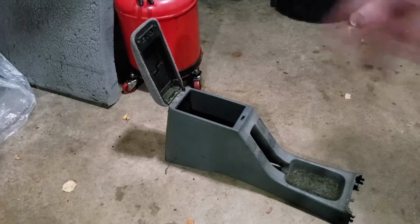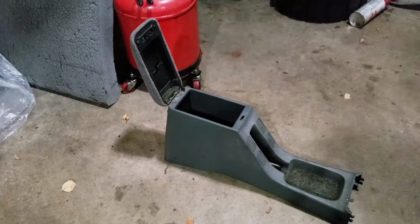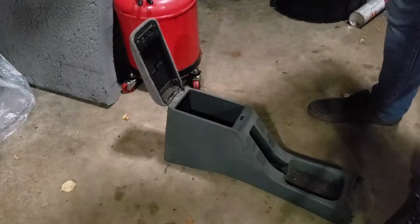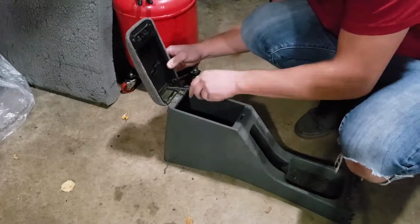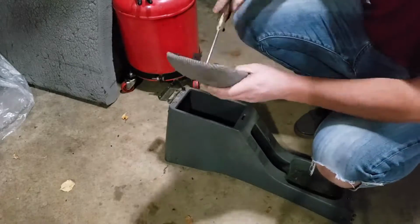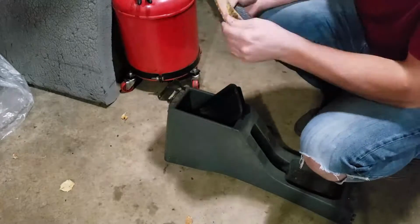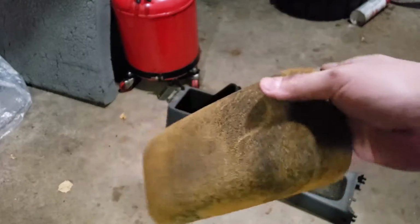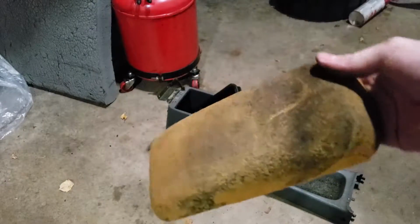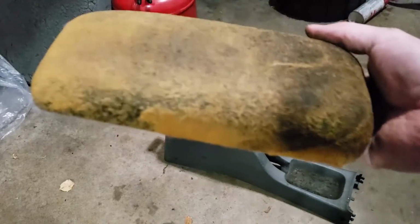The last thing I want to do is start taking this thing apart, see if I can get that fabric off the top part there. There's a whole bunch of screws underneath. Alright, so now we've got this piece, and all we've got to do is put new fabric on it. So I'm going to go ahead and bring this downstairs into my house.